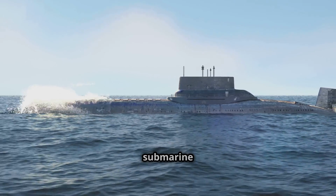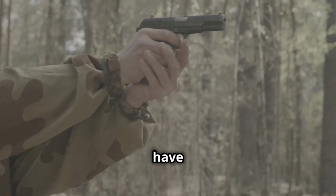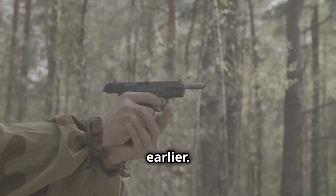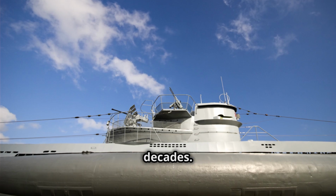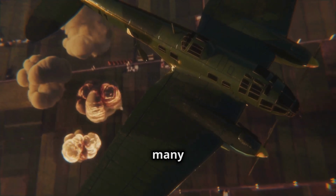Think about it. A submarine capable of launching aircraft anywhere in the world. A weapon that could have completely changed the course of the war if it had been completed a few months earlier. A project so advanced that it influenced military technology for decades. And the most incredible thing? This story remains unknown to many people.